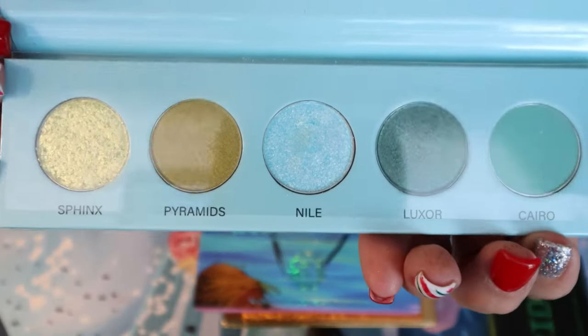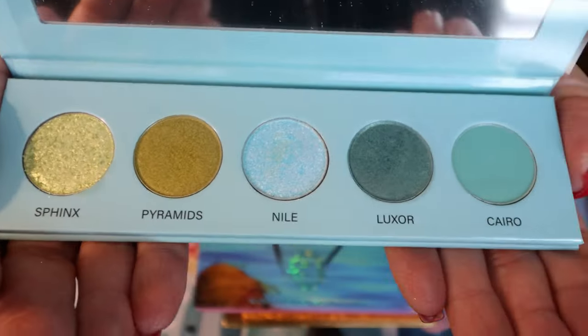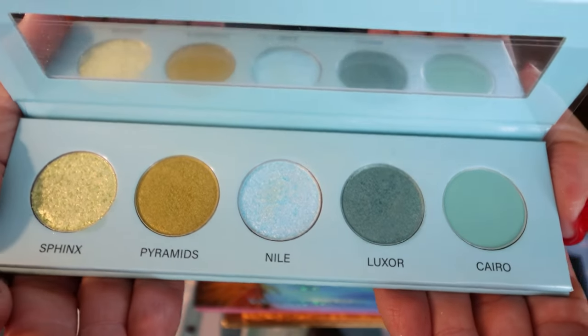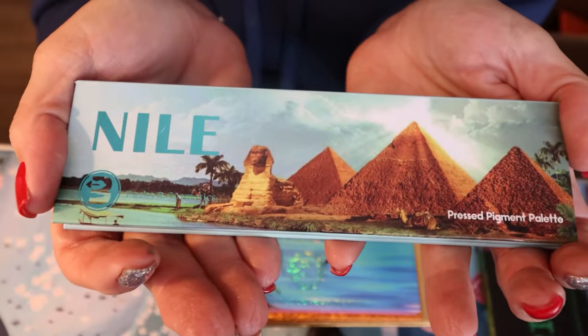Now I will say that I think this color story is beautiful. My issue with this is just the range of depth in the mattes. I always have to bring in another palette. So I think I'm going to pass this one along.